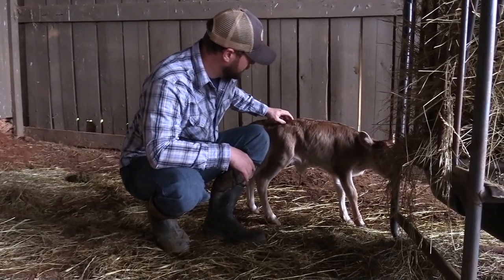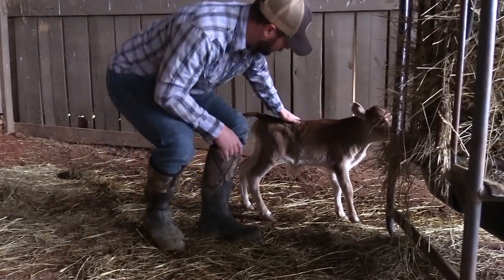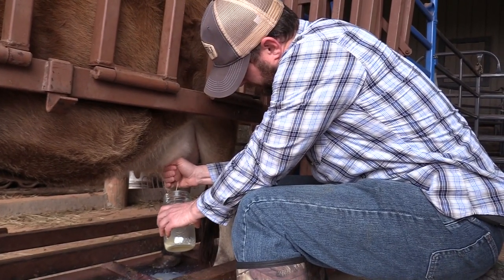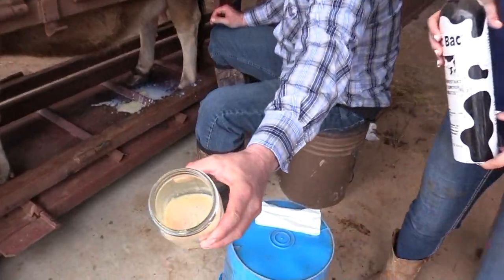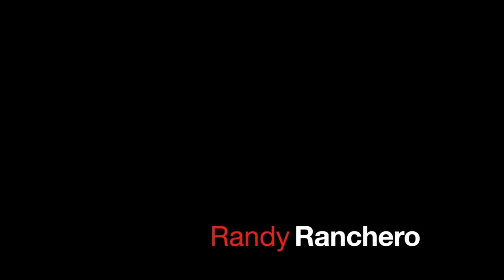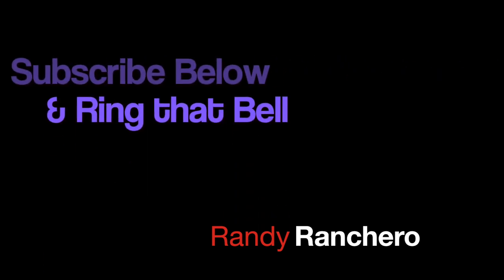Run along. So little and so cute. Stay tuned for our next episode where we milk Penny for the first time this year. And we have a problem. Also, watch for our future episode where we reveal the results of the DNA tests that we sent off today.